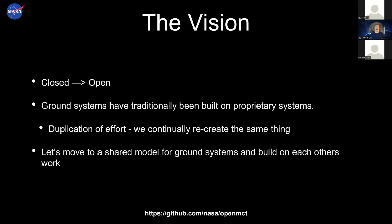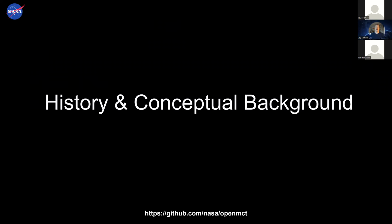We want to make the ground system work that we do available to anybody who wants to use it. And our hope is that other people will then build on that and create a global community so that we can all build on this stuff, right? I mean, there's so many things to do in space. There's so much work to do. There's no reason for us to be recreating the same thing over and over.